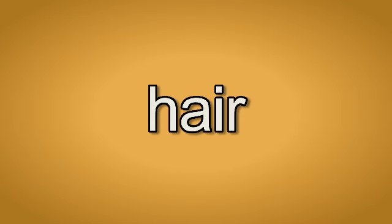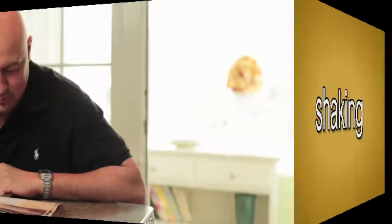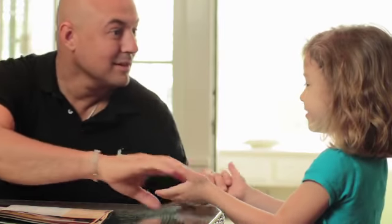Hair. Hair. The girl is playing with her hair. Shaking. Shaking. The young girl is shaking her dad's hands.